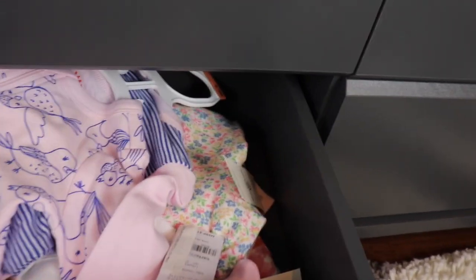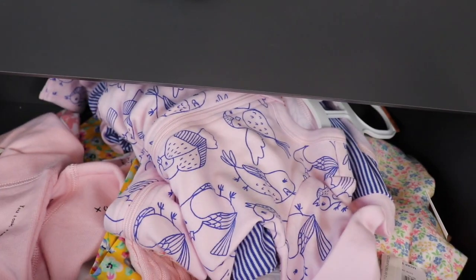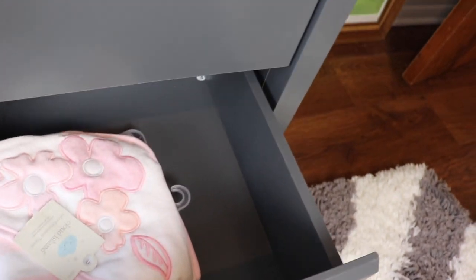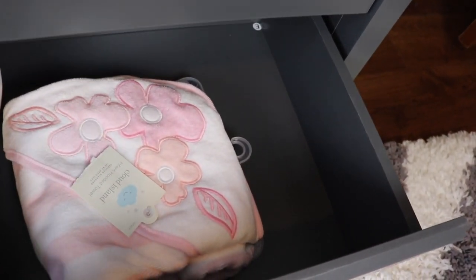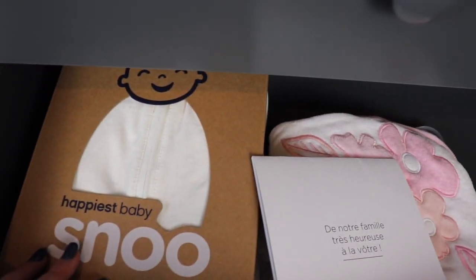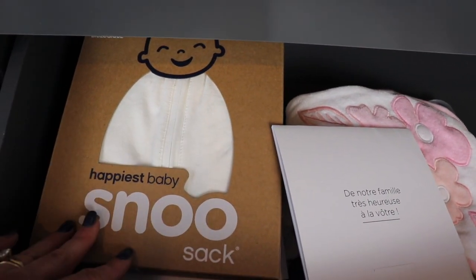In the bottom drawers, I just have some clothes that people gifted her that don't quite fit yet, so I just want to kind of throw it in there, and we'll take it out and launder it when she will fit in them. And then kind of the same thing over here. This is just a towel that I actually just need to wash, and then these are her sleep sacks for the snoo in different sizes.